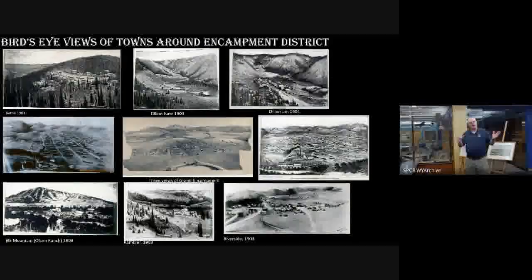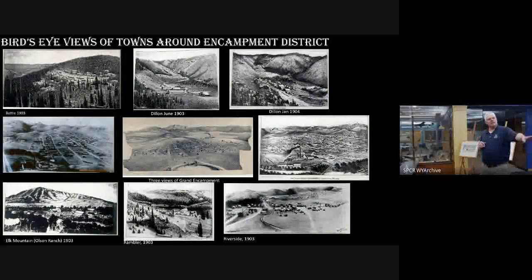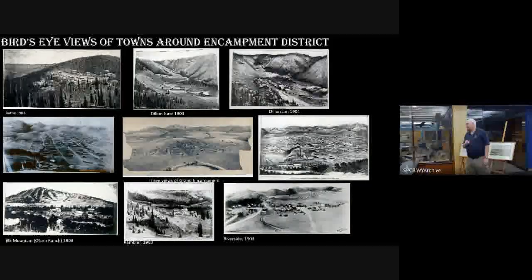He sketched towns around there. Battle, which was right up on the Continental Divide. Dillon, which was the free town outside of the Ferris Haggerty mine. Three different views of Encampment. This is the town of Elk Mountain. Rambler, which was nearby, and then Riverside, which is the only place you can eat after 8 o'clock if you're staying in Encampment. I know that.